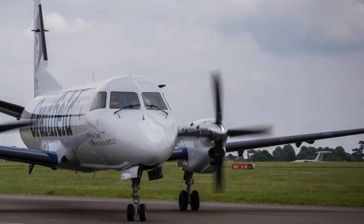My settings, I'm going an ISO of 800. Seeing as this aircraft has propellers, I'm going to set the shutter speed at 500, so I get a bit of motion blur on the blades, and we'll just set the aperture to automatic.